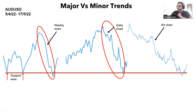I always start from the weekly chart because I enter either on the daily or on the 4-hour chart. So my focus about market structure is the weekly chart. On the weekly chart, on this pair, at this point here, let's make it maybe green color.